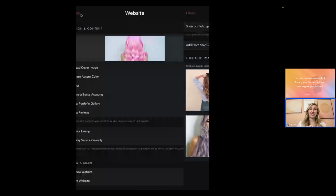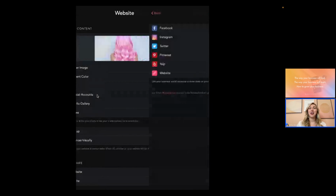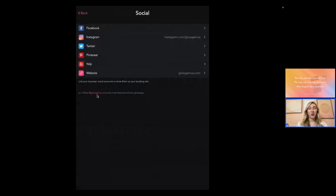Again, we're under settings and then website here. All you'll have to do is connect your social accounts by tapping on that button, drop the appropriate links or handles there. And as you do populate these, as we saw earlier, we have that Instagram camera and a third-party website. If you have a personal website already, you can link that. If you do have a business Facebook, that Facebook F will appear once you type in these details. So very easy way to make that front and center.